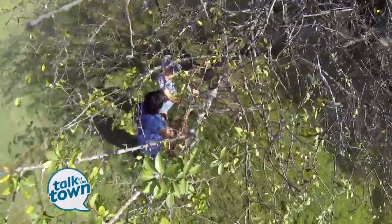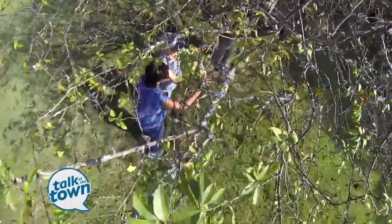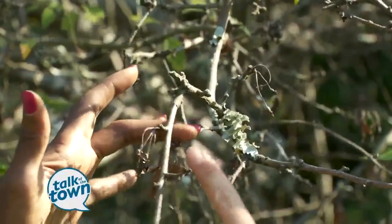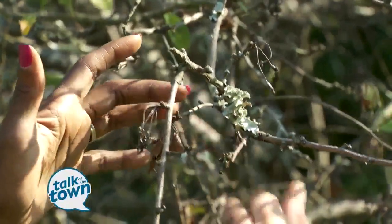I think about pruning for health like split ends, okay? You gotta trim those split ends on ladies' hair off. Right, I get it. But it's just for health. It keeps your hair nice and healthy. Same thing with trees. They need to be pruned for health.